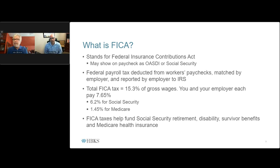And essentially, that payroll tax comes to 15.3% of your gross wages. It's broken down so that you pay 6.2% for Social Security and 1.45% for Medicare, and then your employer matches that. If you're self-employed, you pay the whole thing, and the FICA taxes are what funds the Social Security retirement, disability, and survivors benefits. So if you ever wondered how Social Security is funded and how we've been funded since we started in 1935, that's how Social Security works.